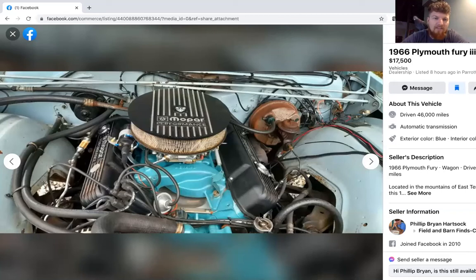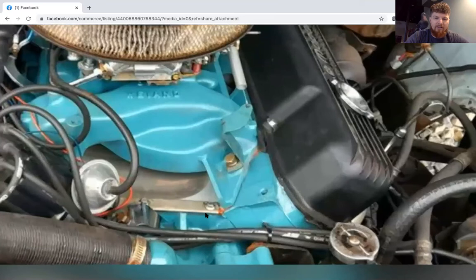And then the RB blocks, that's a raised block. That means the block is a little bit taller to allow for more stroke on that big block engine to get more cubic inches. Those would be 426 wedges. That's a 426 wedge heads, not Hemi heads. That's a different engine. And then the 440 cubic inch wedge engine as well. So this is a 383, and the way you could quickly tell the difference between a 383 and a 440, for example, is down here to the right of the distributor in front of the intake manifold, there is a flat plate.